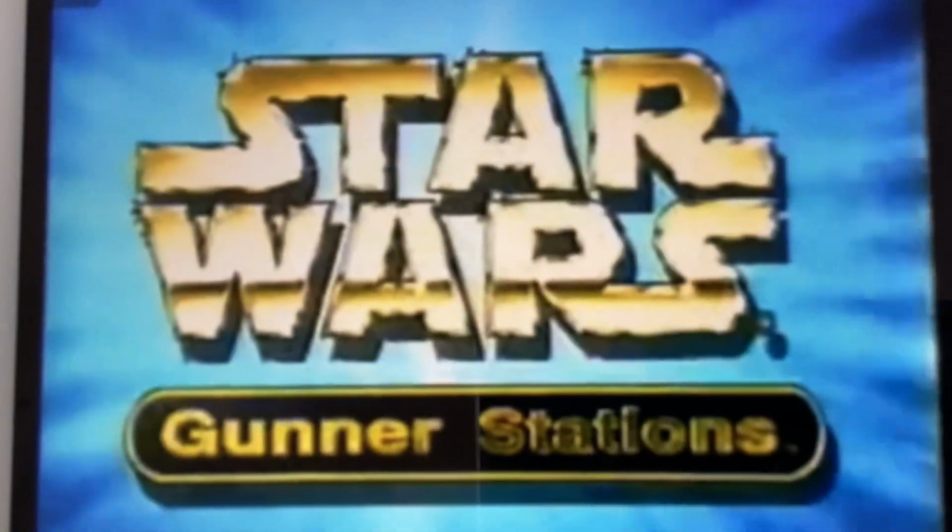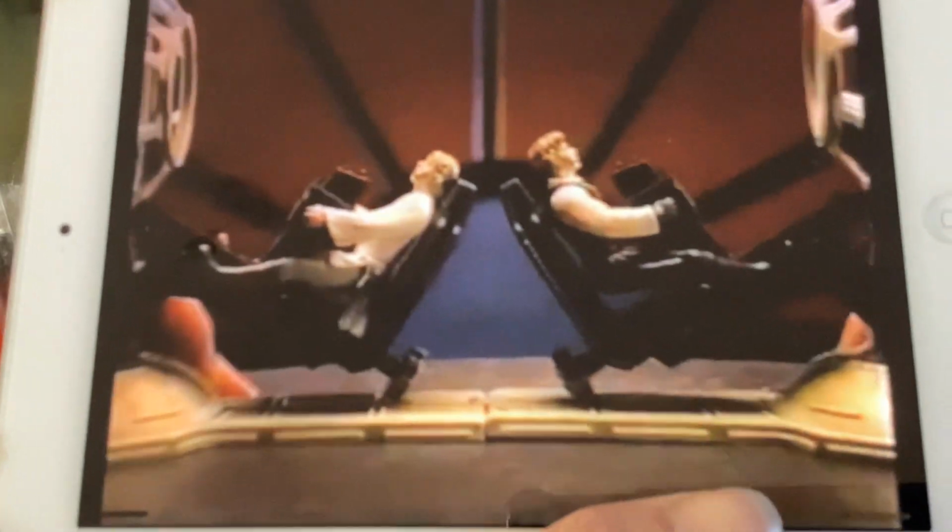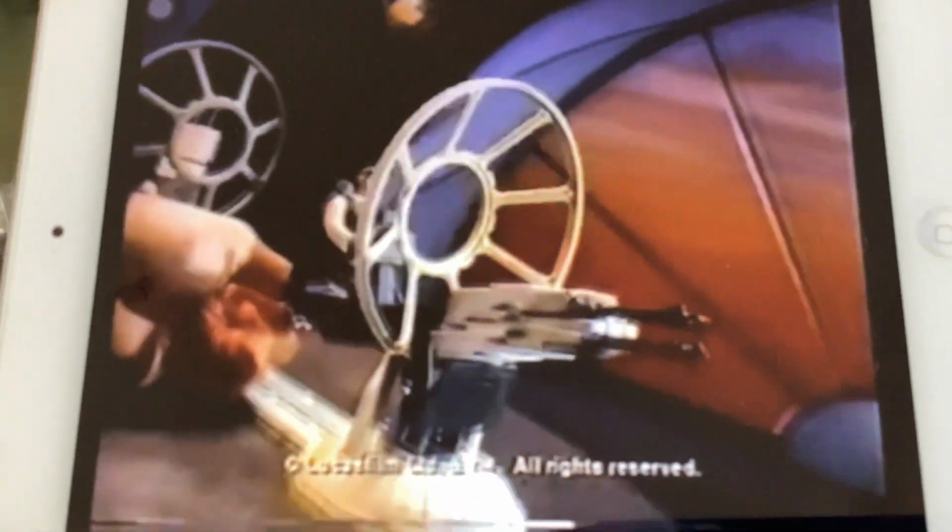Jump into one of the all-new Star Wars gunner stations from Kenner, it's like being in the middle of an Imperial dogfight and Darth Vader is on your tail. You're Luke Skywalker. Hook up with Han Solo as you both fire your quad laser cannons. They're coming in fast, stay on target, and send Vader for a spin.